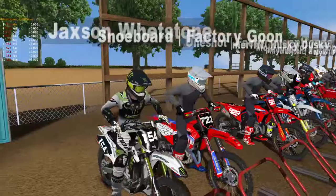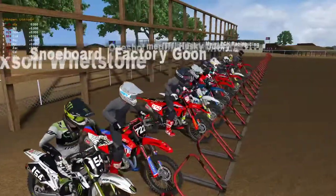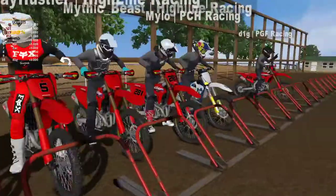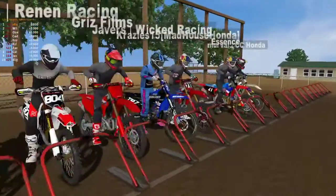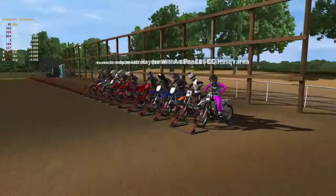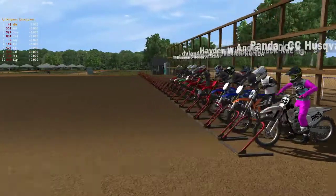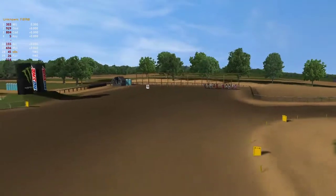But man, look at Jackson Whetstone here, just really pimping it out, looking good. The red plate holder, One Shot, number 929, Mojo, number 370. A lot of Factory Goon representation on the line. So many riders, they're not even all loading in. Good looking bikes on the gate here, boys. All right. Thank you to everybody who showed up. Good luck to everybody who is racing tonight. Let's get this 15-second board up, and let's go racing at Redbud.